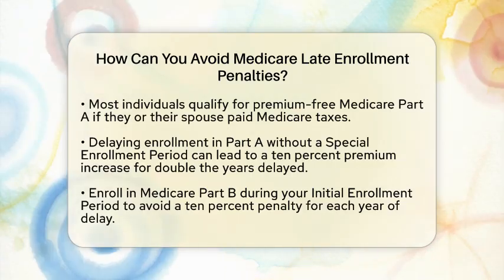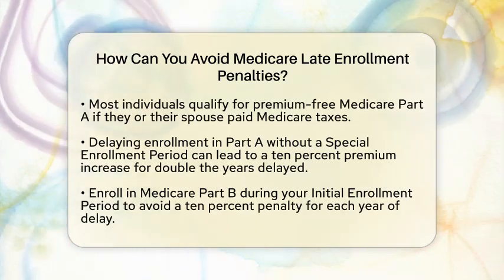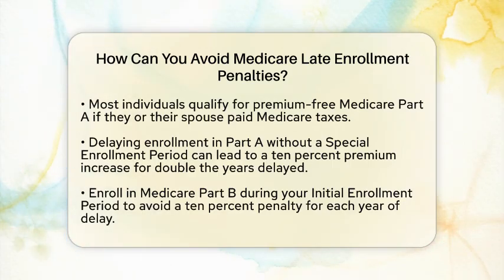Now, let's talk about Medicare Part B. You need to enroll during your initial enrollment period to avoid a late enrollment penalty. This penalty adds 10% to your monthly premium for each full 12-month period you delay. This penalty lasts as long as you have Part B coverage.